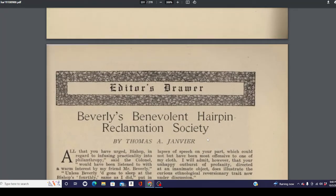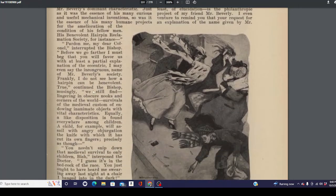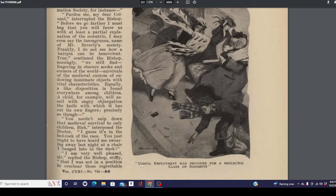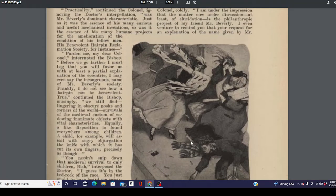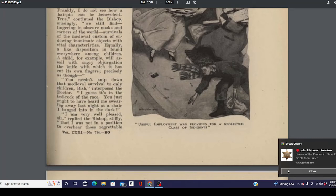Beverly's Benevolent Hairpin Reclamation Society. What? "All that you have urged, Bishop, in regard to infusing practicality into philanthropy," said the Colonel, "would have been listened to with a warm interest by my friend Mr. Beverly." Okay, boring. I am not looking for that book. "Useful employment was provided for a neglected class of indigents or indignants." Yeah, as you can tell, I'm ignorant.